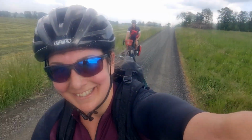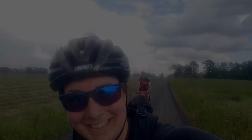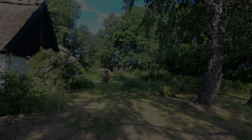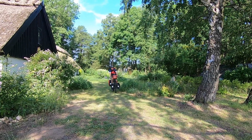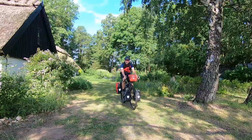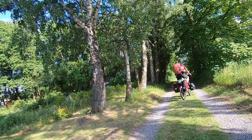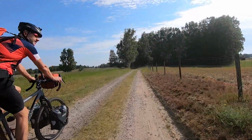Today we are very excited to kick off a new adventure as we embark on a 750-kilometer cycling trip through the south of Sweden. For the next 10 days we'll be pedaling our way through the beautiful Swedish countryside. In this episode we'll be covering the first leg of our journey, an 85 kilometer ride from Blentarp to a cozy Swedish bivouac hut where we'll be spending the night.